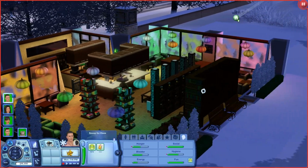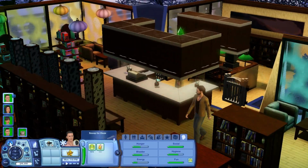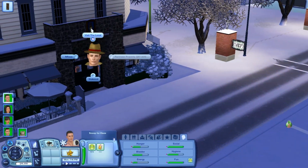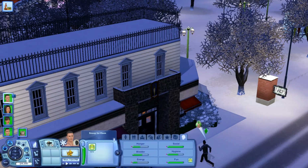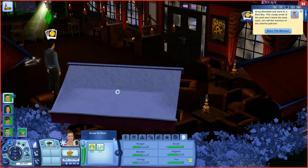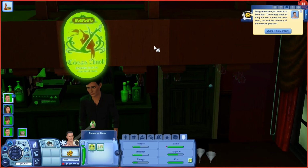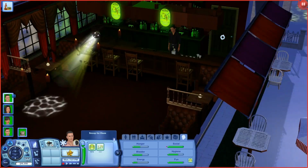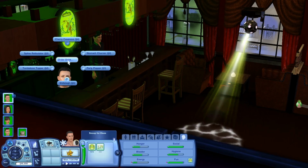Let's see. Is there anything we can actually do here? Because I like checking out all these different venues. They're always fun. And what's over here? Visit the local. The local what? Exactly. Ooh, this is very vampy and dark and mysterious. How freaking cool is this place, you guys? This reminds me of a pub, like an Irish pub, you know? I just love checking out all this cool stuff with you guys.